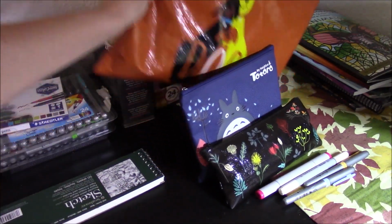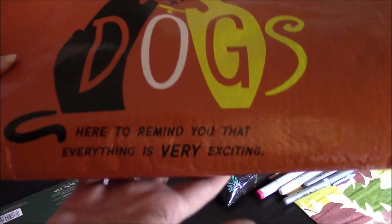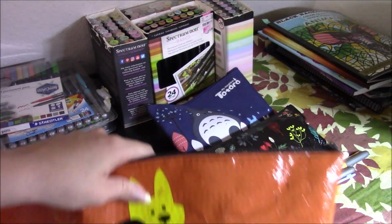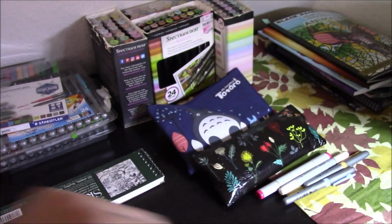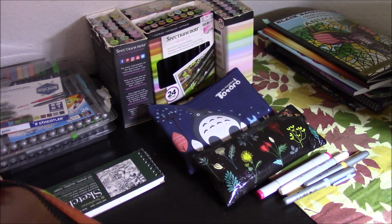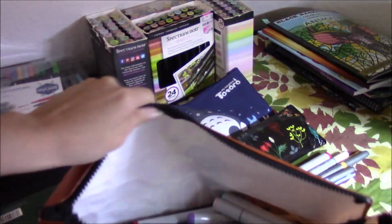Okay. And the big bag here that has dogs on it, it says, here to remind you that everything is very exciting. It's the same Blue Q brand of recycled paper bag, and this one holds all of my more expensive brands of markers. So, you can see down in there are a lot of Copics. You hear it rattling, makes a bunch of noise. There's a ton of them in there.